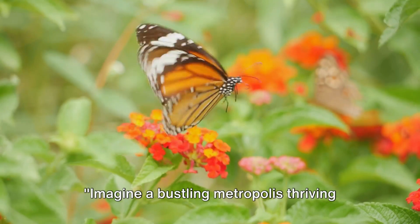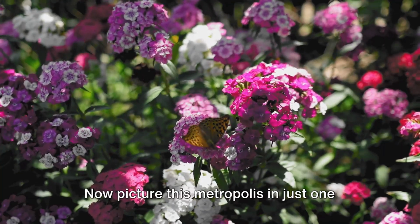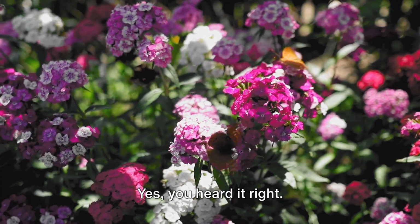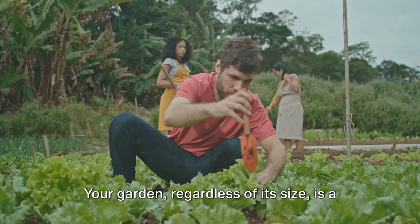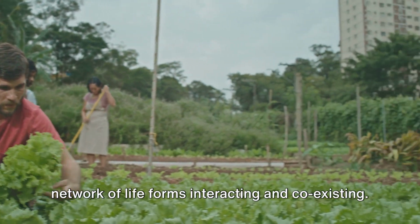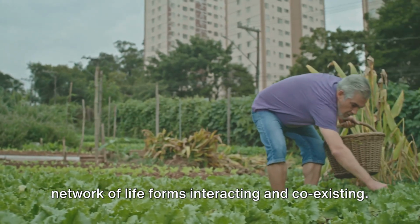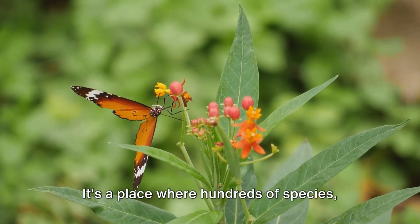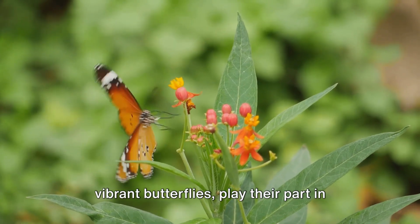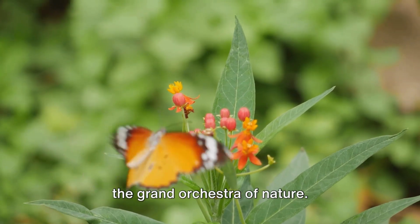Imagine a bustling metropolis thriving with life. Now picture this metropolis in just 1 square meter of a well-maintained garden. Yes, you heard it right. Your garden, regardless of its size, is a thriving hub of biodiversity, a complex network of life forms interacting and coexisting. It's a place where hundreds of species, from the tiniest microbes to the most vibrant butterflies, play their part in the grand orchestra of nature.